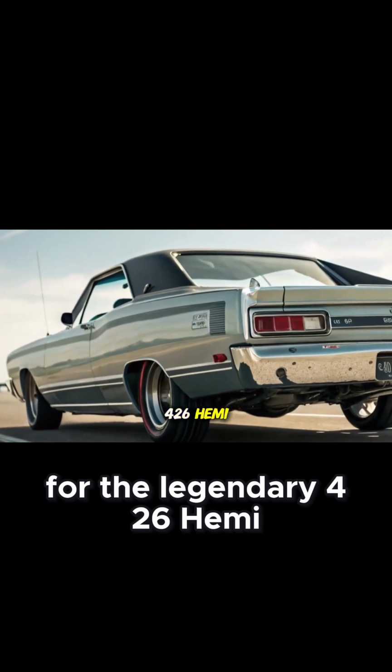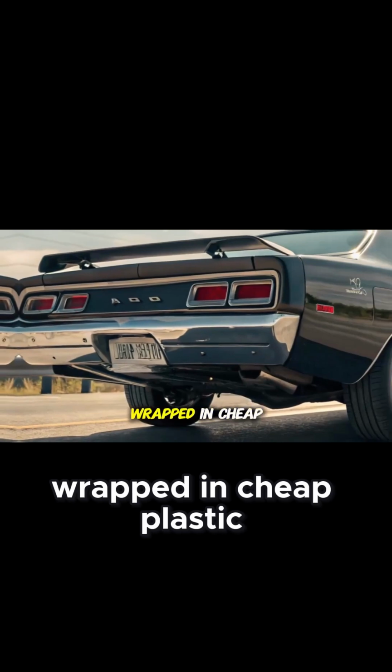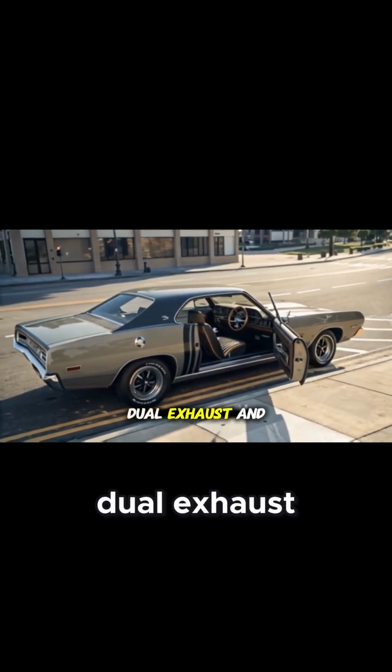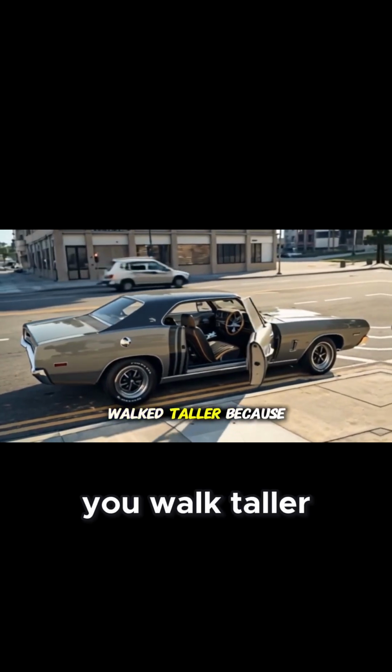You could opt for the legendary 426 HEMI and unlock a whole different dimension of speed. This wasn't muscle wrapped in cheap plastic. The GTX came with heavy-duty suspension, high-end interior trim, dual exhausts, and a sense of purpose. You didn't just own one. You walked taller because of it.